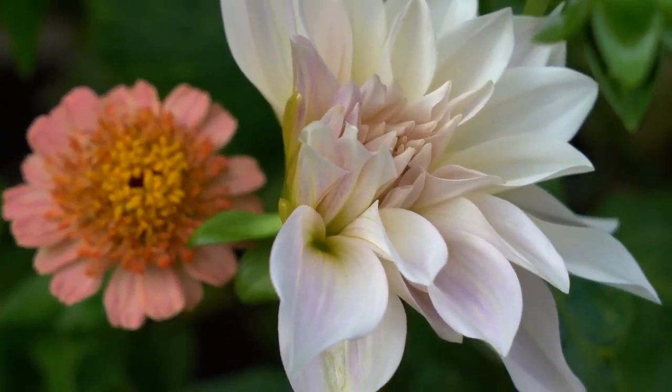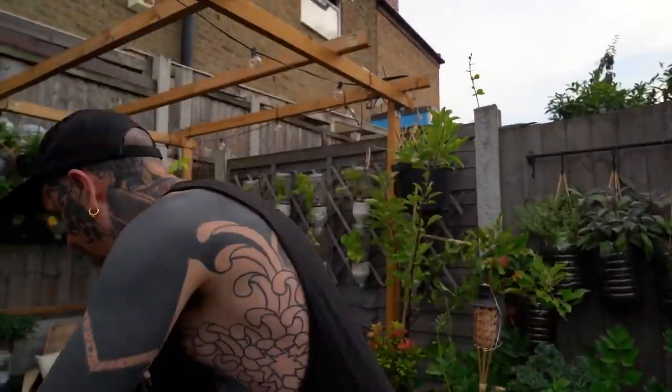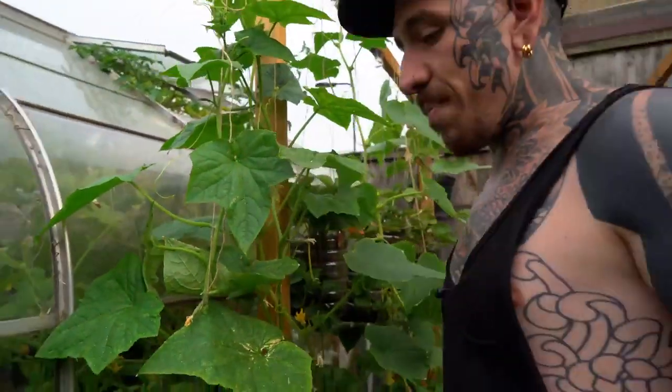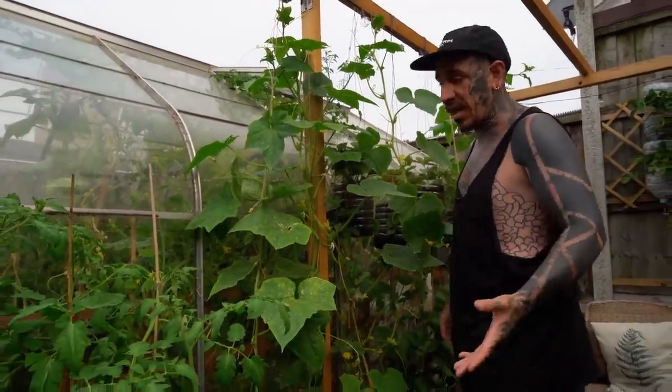I think in a small space, or even in a big space, it's essential to have some succession growing and always be on top of replacing your plants whenever they stop producing. And talking about replacing plants, here we had loads of different varieties of potatoes, but we replaced them all because they stopped producing. We harvested the potatoes, we're storing them indoors, they're going to last for a long time.